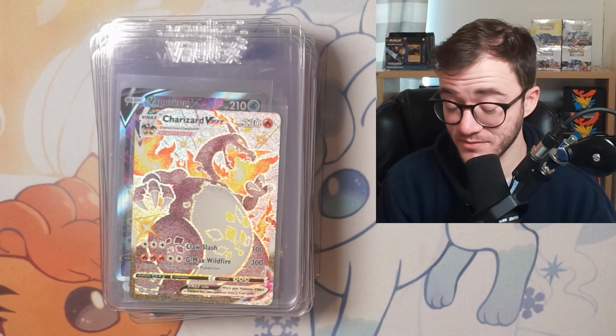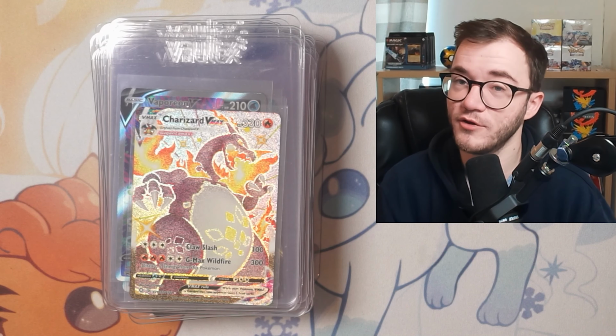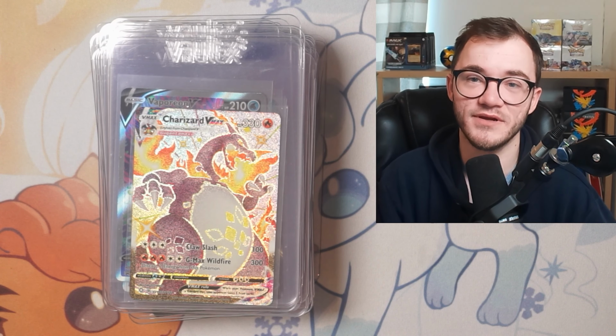I have to admit, mine's probably still going to be the Galarian Articuno VOR. I just love that card. I know the Umbreon's in here, guys, and I know the Rainbow Charizard as well, and the shiny, but for me, it's the Art Galarian Articuno.